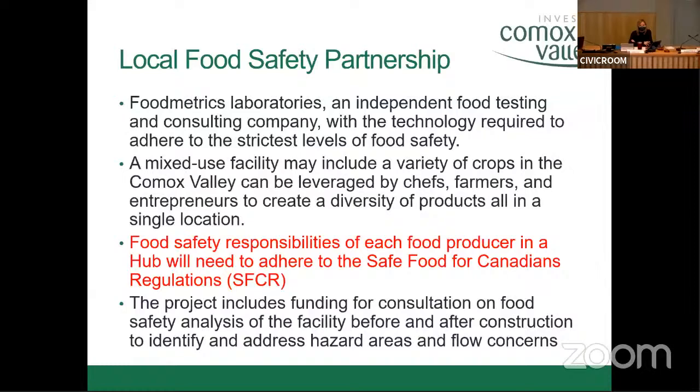Another key component in this particular food hub application is the requirement for food safety training, HACCP, and adhering to the Safe Food for Canadians regulations. These are really important now in general. When we're talking about these types of activities on a community basis, and certainly when we're thinking about different food sources or types, produce and meat, for example, these different streams have to have individual plans, and there needs to be a really clear requirement for food safety within the facility.